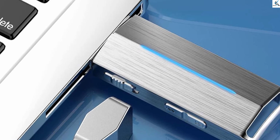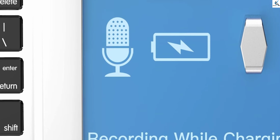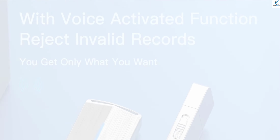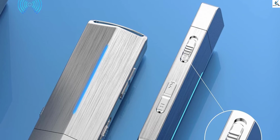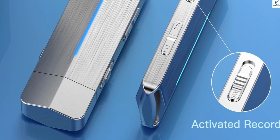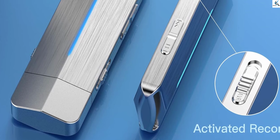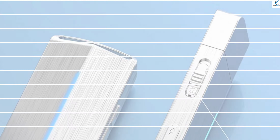This USB digital audio recorder ensures high-quality recordings, making it ideal for capturing clear and detailed audio in various settings. Whether you're attending lectures or conducting interviews, this device guarantees reliable performance. Its ease of use and generous storage capacity make it a valuable tool for anyone seeking a dependable recording solution for professional or educational purposes.